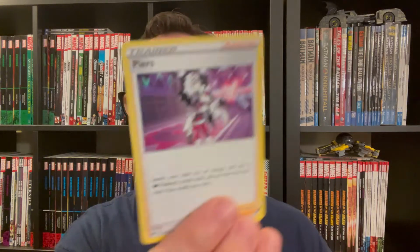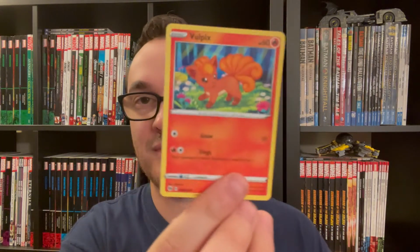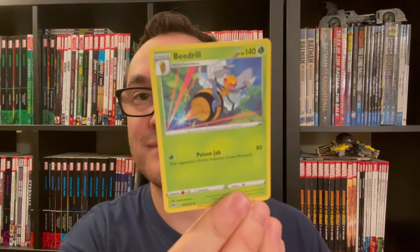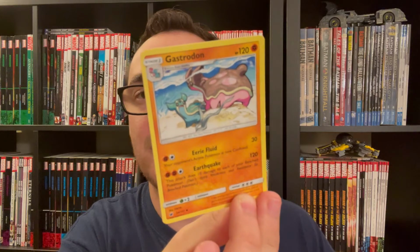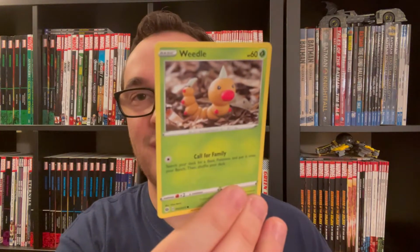Got a trainer card, Piers from the new Sword and Shield game, Vulpix, Beedrill. These aren't too bad. Kakuna. I don't think I'm trying to collect like one of each card, one of each Pokemon, but I don't know. We'll see how that goes. Got Gastrodon. It's not a bad card. Weedle. All right, so we got the whole Weedle line here.